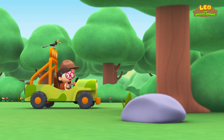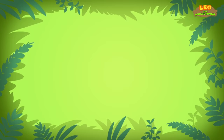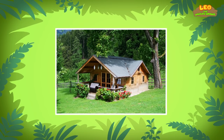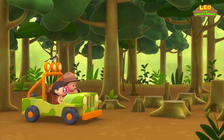Oh no! Why have all these trees been cut down? These trees might have been cut down for wood. Wood is used to make furniture, paper, and many other things. Or maybe these trees have been cleared so houses can be built on the land. Sadly, many animals, including the Oriental Pied Hornbill, lose their homes when forests are destroyed. That's sad. We'd better drive deeper into the forest. Hopefully the trees aren't cut there.